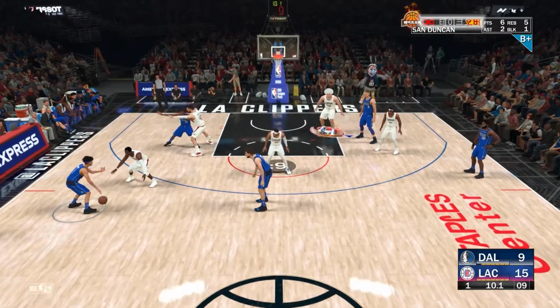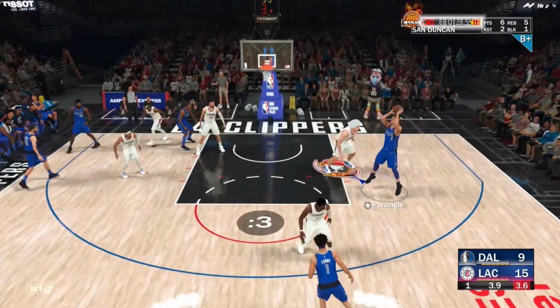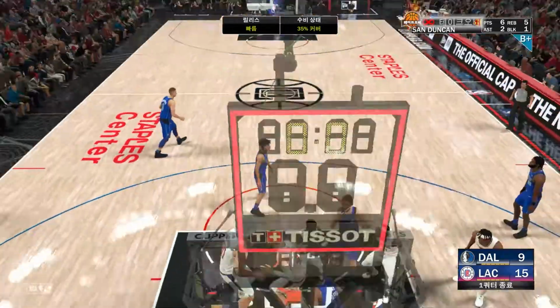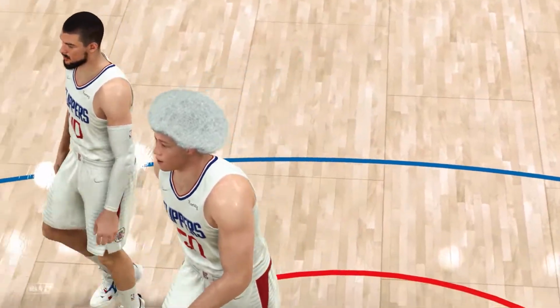12 seconds left to play in the first quarter. Here's Terry. Pass to Porzingis. Porzingis can't get that one to fall. And so it's the Los Angeles Clippers leading by 6 as we wrap up the quarter.